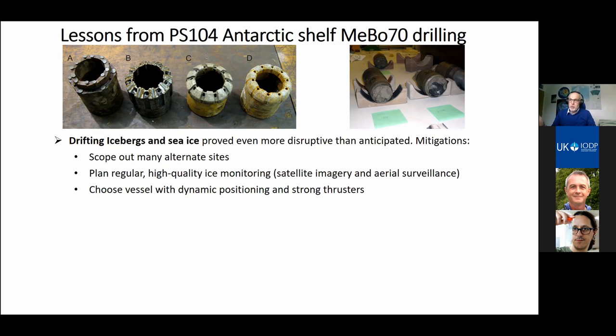mitigation for sea ice and icebergs is, I think, very valuable to have a vessel with dynamic positioning and strong thrusters. Nobody actually told me the Polar Stern didn't have dynamic positioning until we got to sea. And so this involved many long hours of manual control of the thrusters by the navigating officers, who did a fantastic job, but it's not ideal.